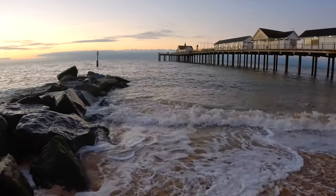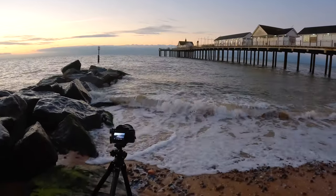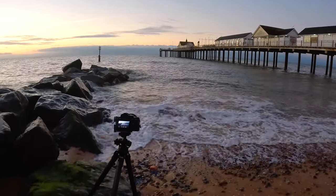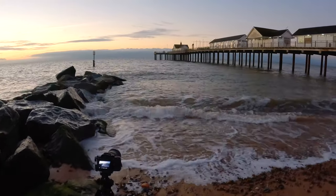So the good thing about Southwold Pier is there are lots of different angles that you can shoot it from, and you can get lots of different interesting compositions. The one I've had an eye on this morning is to get these rocks on the left-hand side in the frame and the pier on the right, and then get the crashing waves in the frame, just to add a little bit of dynamism and that little bit of interest, really.